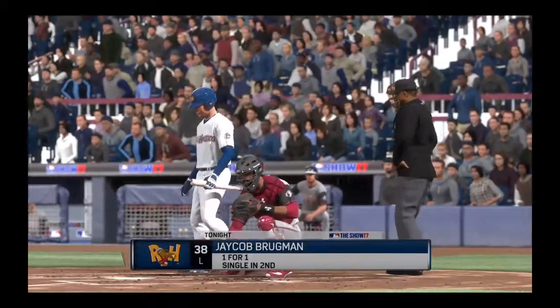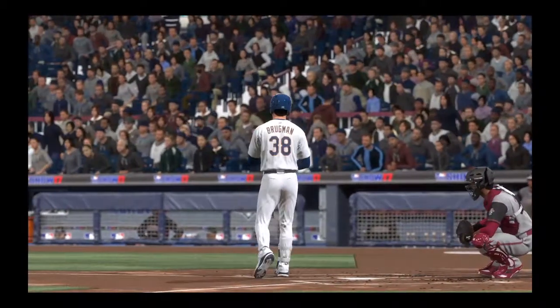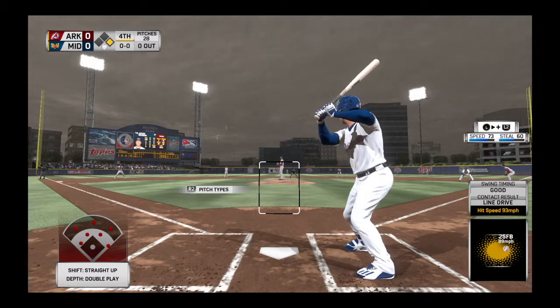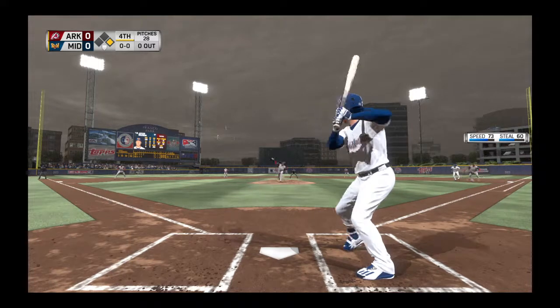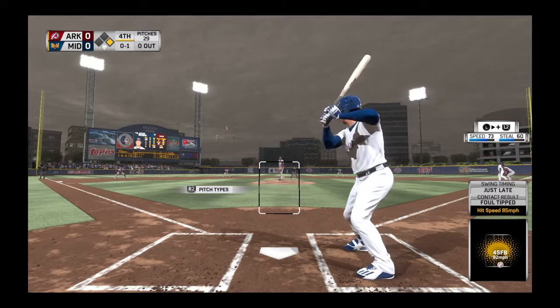Digging in, number 38. Runner at first to start the inning. And Dan, when it comes to pitching in the rain, what changes? I think the most difficult part, Matt, is the ball gets slippery. It's hard to keep your hands dry, and if you don't have a good feel in that grip, it's hard to control where you're going to throw the ball. Here's a fastball chopped foul at the plate. It's strike 1.